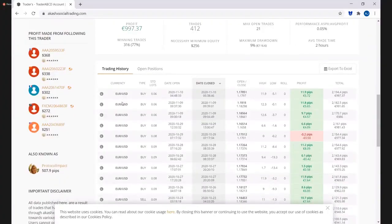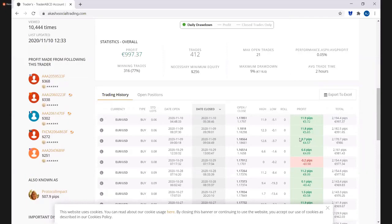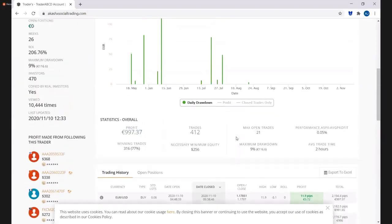But you can see the level of transparency that the AKASHX platform gives you here in terms of the detail of looking at the trading history. What they traded, whether it was a buy or a sell, what size the trade was, when it was open, when it was closed, the prices, what was the maximum profit he saw, what was the maximum drawdown he saw, any roll, and then of course what the net result was at the end. That's a pretty deep level of transparency. So it's nice that you can see in detail a lot of the trades for these traders, each and every one of them.